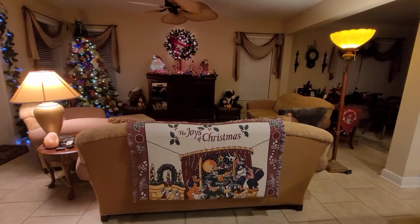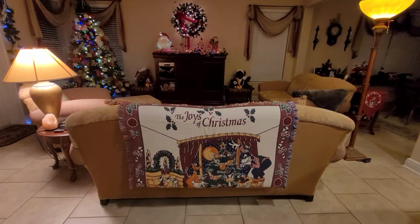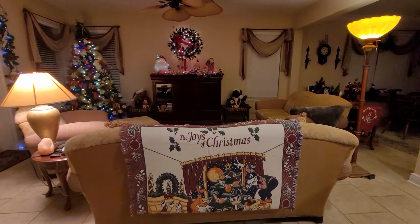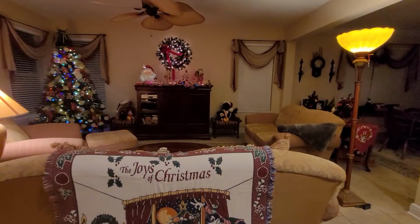My girlfriend gave me this many years ago, The Joy of Christmas. It's a Mickey theme. A lot of things in our house are, because we enjoy Mickey Mouse and people know that, and so they give us things that make us smile.